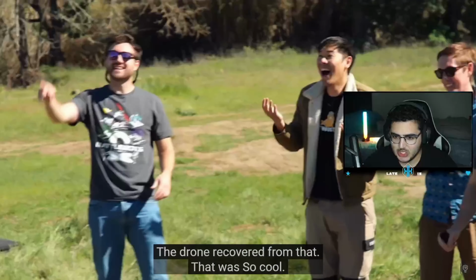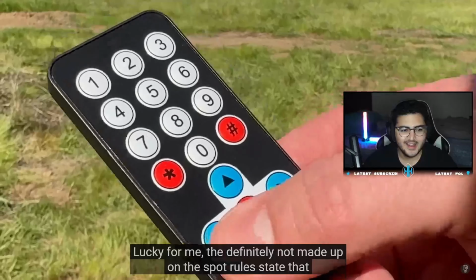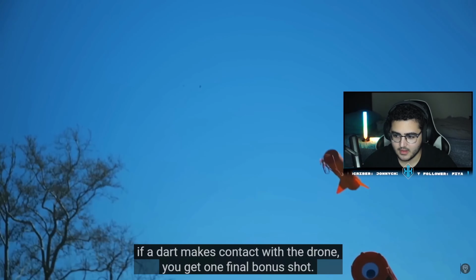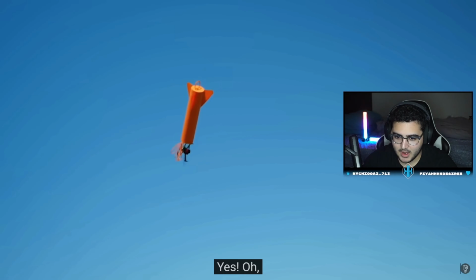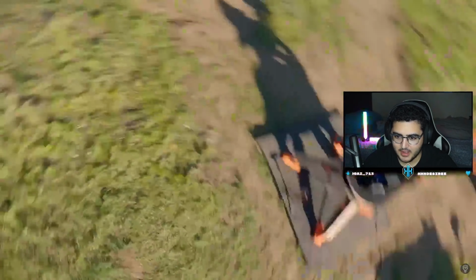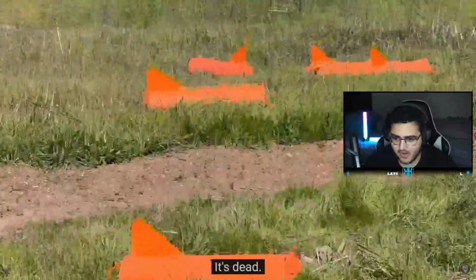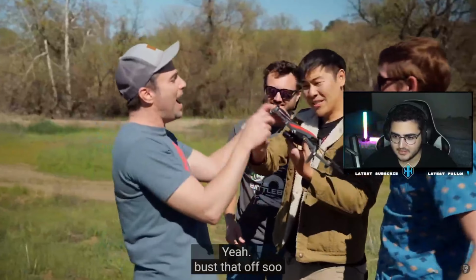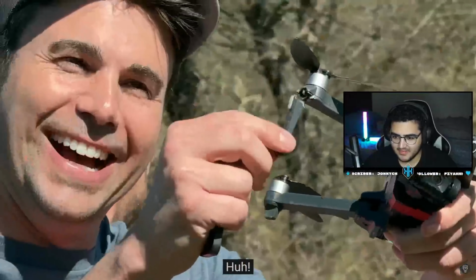So cool! That drone is so much more impressive than the turret. But lucky for me, the definitely not made up on the spot rules state that if a dart makes contact with the drone, you get one final bonus shot. The mega turret had secured a mega hit. It's dead! Check it out, you actually did. Yeah! What's up now? Let's see you guys beat this!